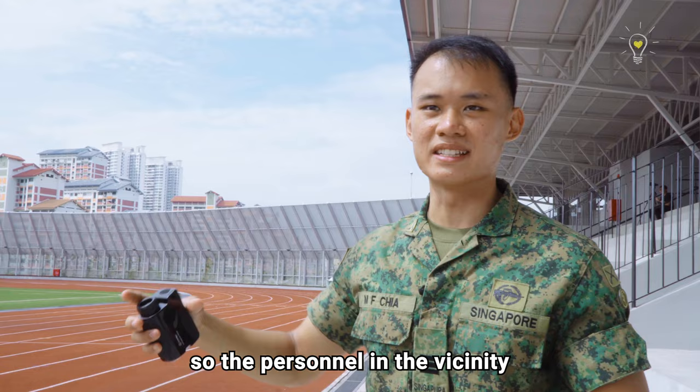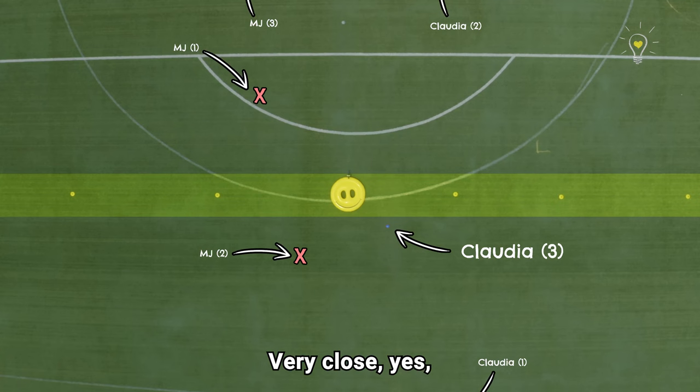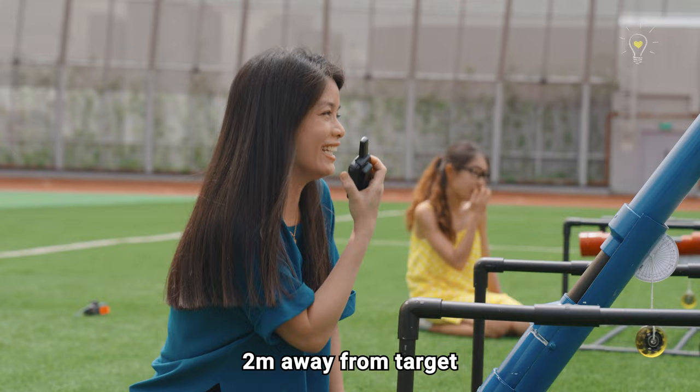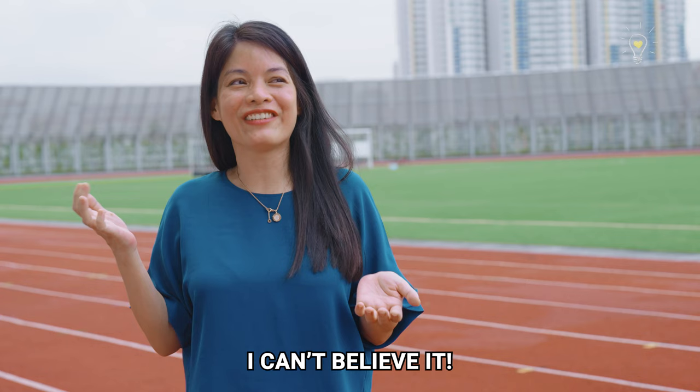It's 3, 2, 1, go! That looks good! Hi, Captain! Very close, yes, 2 meters away from the line. Thank you, Captain! No! It's so near the target, I can't believe it! After so many tries!